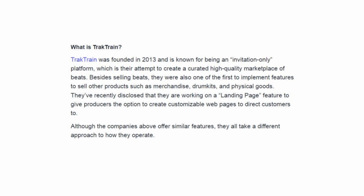The last one is called TrackTrain. TrackTrain came out around 2013. This one is specifically invite only, and I got accepted into the invite. I haven't uploaded anything yet. They are specifically catered towards looking for a specific type of sound, so they are more of a curated platform. They're quote unquote picky as to who they bring on the platform because they want to have the highest quality of beats on their platform. That's their main focus.